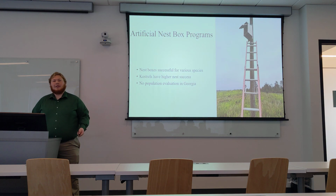Due to the unavailability of natural cavities, the Georgia Department of Natural Resources started a nest box program in 2013 in order to increase the population of kestrel within the state. And nest box programs have been successful at various different species such as wood duck, eastern bluebird, and American kestrel.